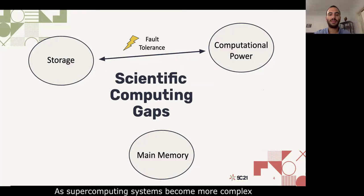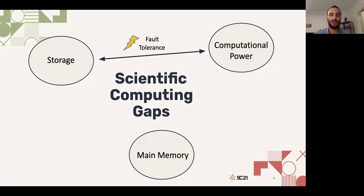As our supercomputing systems become more complex, with many more compute nodes, the probability of fault increases. Therefore, there is a growing need for a scalable and reliable fault tolerance mechanism that supports large-scale scientific codes. The common way today to support fault tolerance is by checkpointing the computational state of the program to a storage device and retrieving the last available checkpoint in case of a failure.